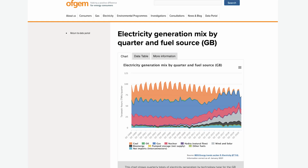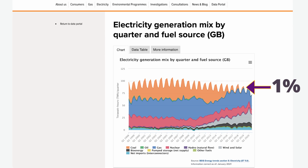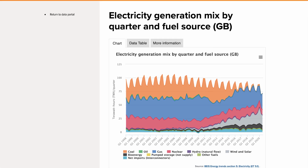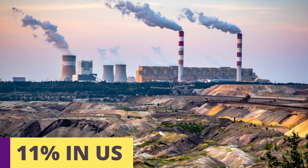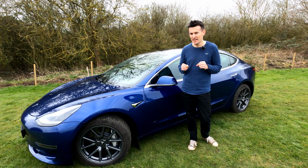So for example, the UK, only 1% of its electricity was produced by coal at the end of 2020. 40% was natural gas and 26% was wind and solar. And with the percentage of wind and solar set to increase in the UK, that's just going to get greener and greener. Coal made up 11% in the US. With the European electricity mix, the break-even point for CO2 emissions is between 27 and 48,000 miles.